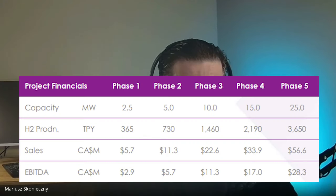Okay, makes sense. So when I'm looking at your phase 5 numbers based on 25 megawatts of electrolyzer, I'm looking at sales of about 56 million, which means you are selling the 1 kilogram of hydrogen for about $17. I think that's your portion after Superior takes theirs. So really, you are selling it for about $34 per kilogram. Am I correct? I think the transportation part of it is another story which we don't have any influence.